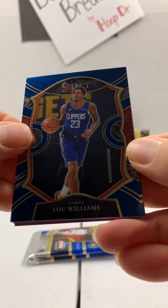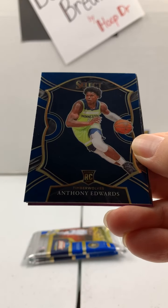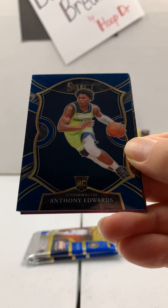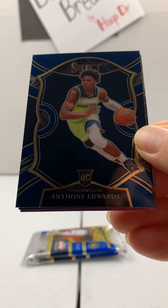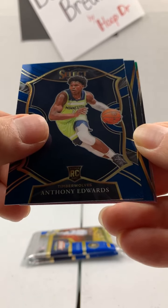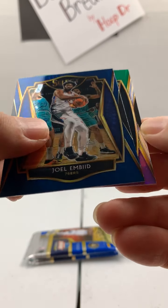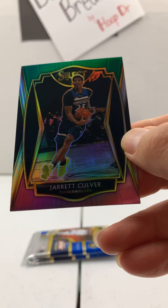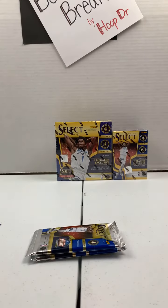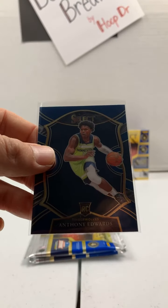All right, here's Lou Williams. He's in a Clippers uniform, but it says Hawks. Followed by Anthony Edwards. He's the first big name to show up. This is a concourse to the Minnesota Timberwolves. The premier level is Joel Embiid to the Sixers. And a green and purple, Jarrett Culver to the Timberwolves. So Anthony Edwards joins us here in box number two.